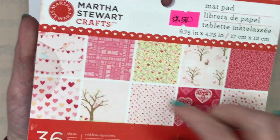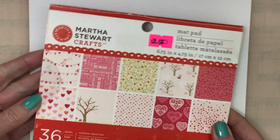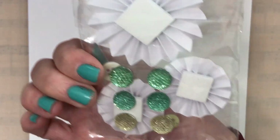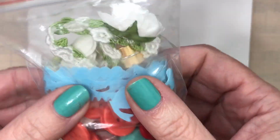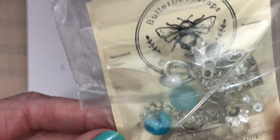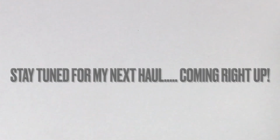I picked up this Valentine's Day Martha Stewart pad. It's double-sided. It has some glitter papers. That's awesome, and this was only $2. When I was checking out, she let me pick through a box of freebies. I picked out these pre-made rosettes, this little baggie that has buttons, some ribbon, some glitter, some charms, and this one that looks like a charm or beading kit. Super cute. So happy with all of my goodies. What a great deal. I'm going to connect my other yard sale and my Salvation Army haul onto this video.